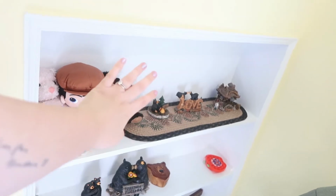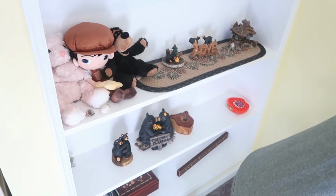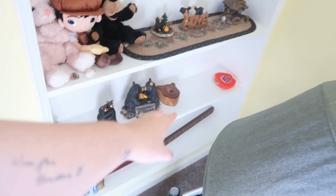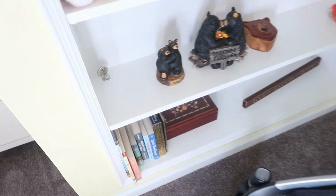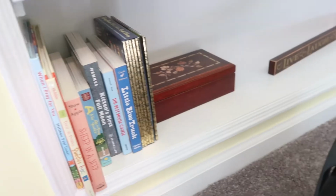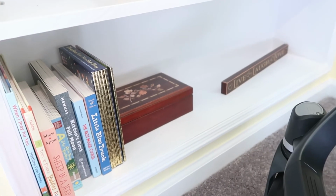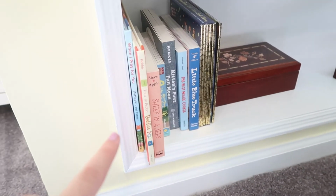But the first shelf, I'm going to keep that. But just, you know, add more to it. That stuff, I'm going to move that stuff. That's a pop-it from City Field that, you know, he can have. And then we have some books here. That's a jewelry box that will go to a daughter one day. And then that's a sign that I'm also going to move.